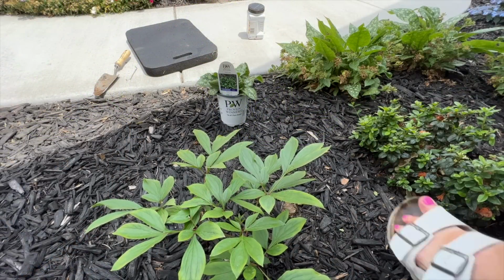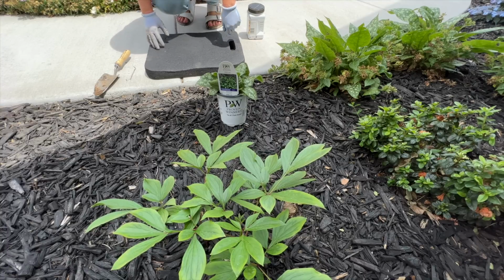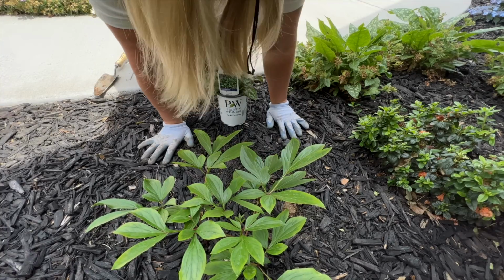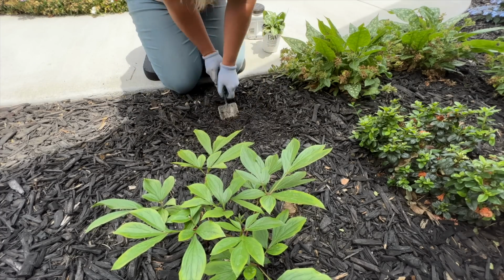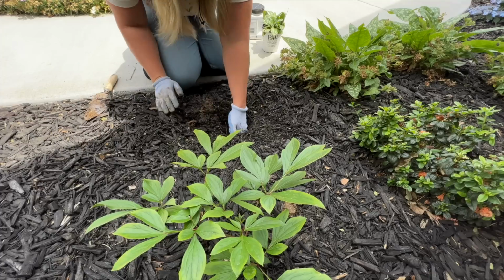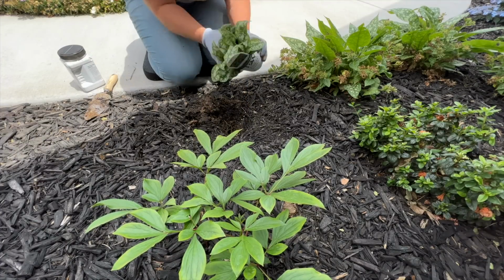And then over here you can see off to the right, I have some generic pulmonaria. So I want to plant the Spot On right next to the generic just so I can compare the two. Now the generic is a couple years old, so obviously it's bigger, so I'm going to take that into account. But I just want to see the growth habits and see the difference of the two, especially in my zone 9B.